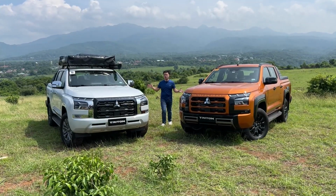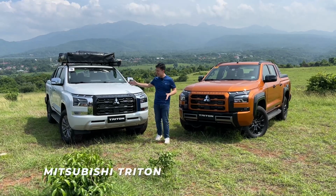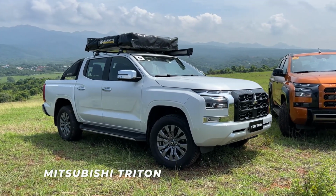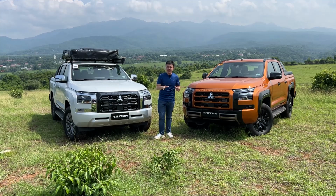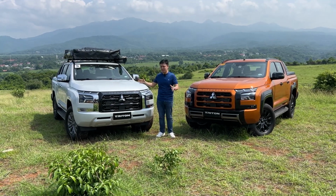So we brought these 2 cars up here all the way to the peak at Rancho Bernardo. On my right, this is the GLS 2-wheel drive that we've been using for the past day. And on my left is the Athlete, which we already reviewed. Now, I'll just give you a quick comparison. So what you'll notice here is that there really is a big difference between these two in terms of the specifications it has, right?